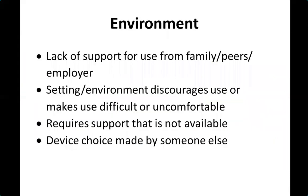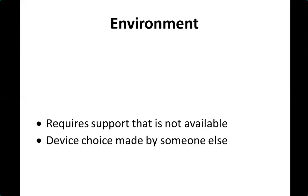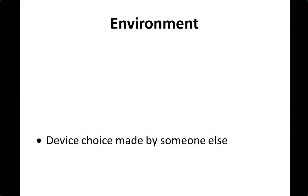So some of the factors in the environment that lead to non-use is lack of support for use. Families, peers, employers don't support it. Perhaps the setting itself discourages use or makes it difficult or uncomfortable. It may require support that is just not available. May need IT support, but there's no IT support there. And the choice of product was made by someone else, not the individual who is to use it. And therefore, it's not something they ever wanted to use.